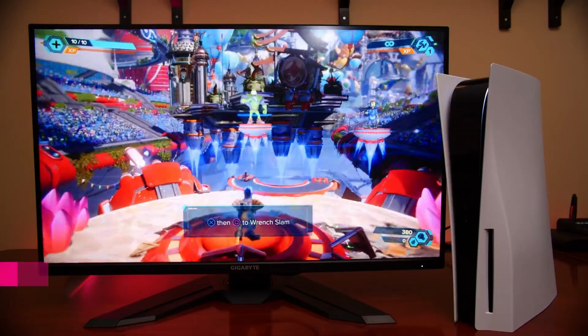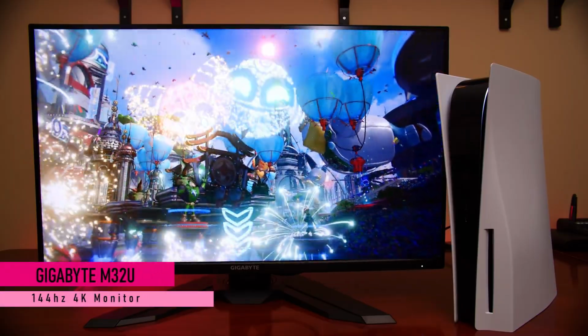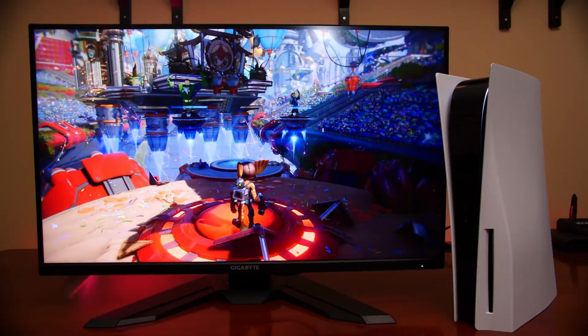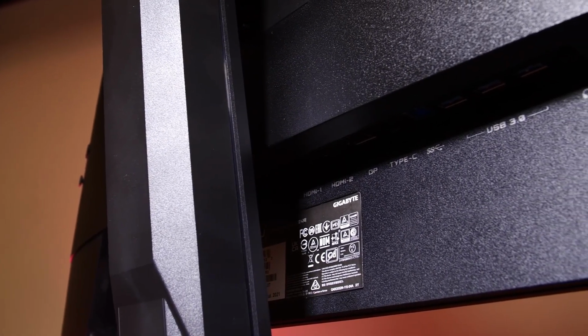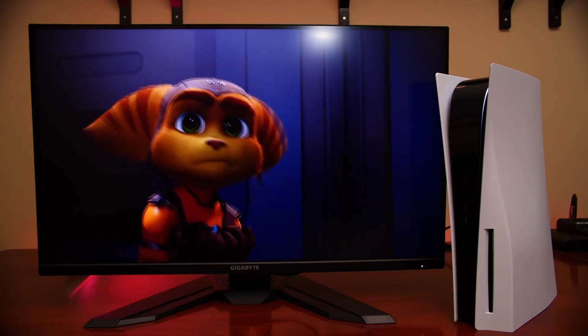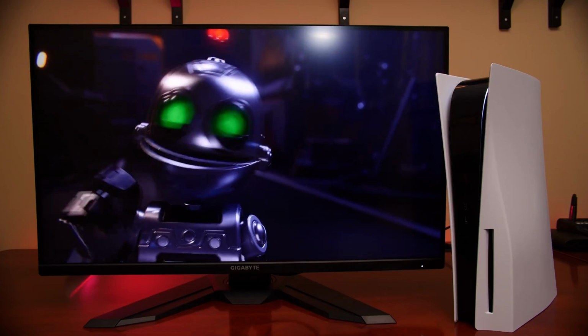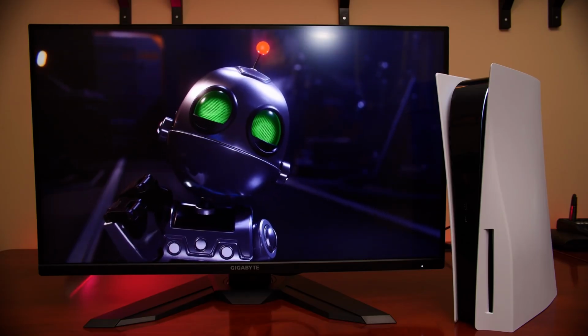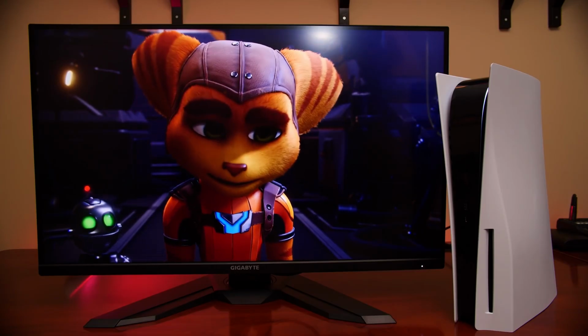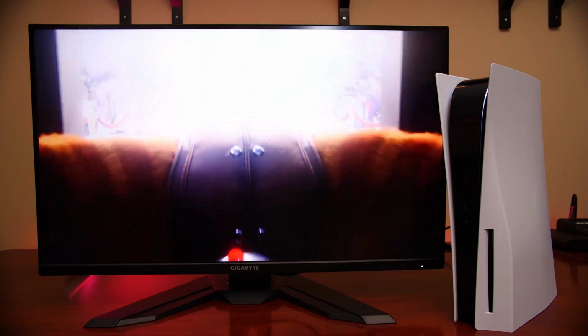And the last one, the highest end gaming monitor, is the Gigabyte M3 32-inch 144Hz 4K monitor with 1 millisecond of response time. Here of course you get a balance between quality and performance, but you actually get the best quality out of all of these monitors. If you're thinking of doing content creation, 4K editing, and a lot of rendering, and you also want to play your games at a high refresh rate, this one is going to be the one for you.